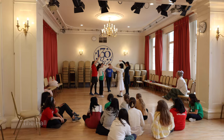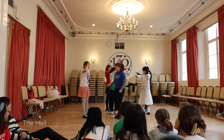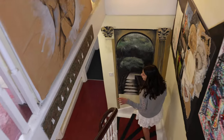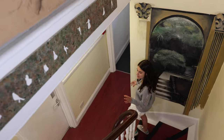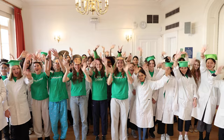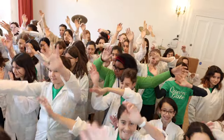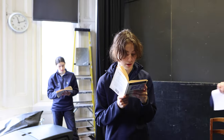The hall is a really integral aspect of Queensgate life. It's where all the communal gatherings happen. For assemblies on Mondays and Thursdays, also for final assemblies at the end of each term, and for any event that an entire year group is together, it'll usually happen in the hall. So it kind of represents a great part of community life at Queensgate. And this is our drama studio.